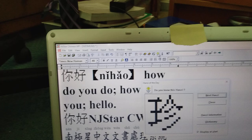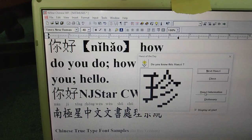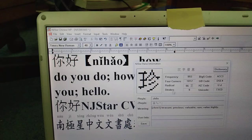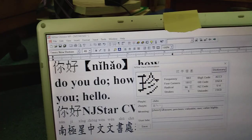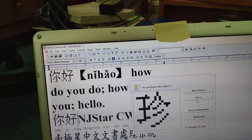Hanzi of the day. Do you know this Hanzi? A little bit hard to read, but this is Hanzi information. Four corner, which is Zhen. This is the Zuying, related to Pinyin, which means a treasure, precious, valuable, rare, value highly. And the word of the day always changes.